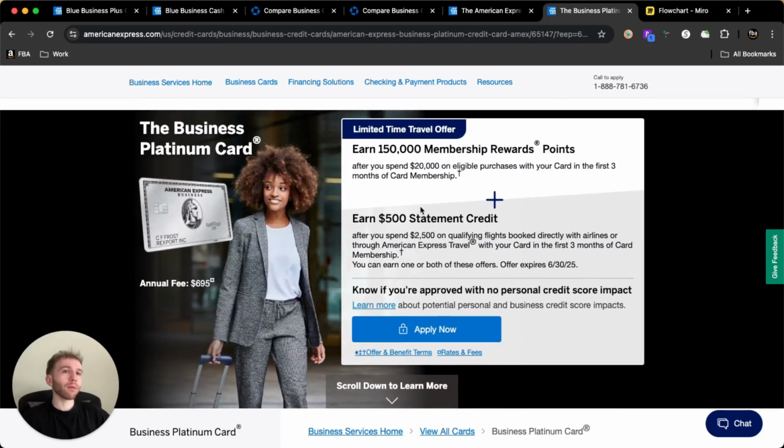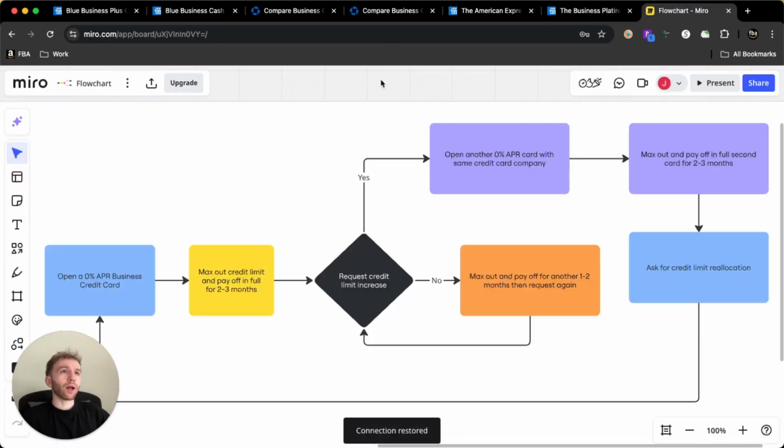But the main point of this video is going to be in this chart here. So what I like to do every single year is open a new one of these credit cards. It may be a little bit off of a year, maybe a little bit earlier, maybe a little bit afterwards. It just depends on the credit card company, and it also depends on my personal situation, if I have other ones that are running at the time. The whole goal of this is that you can combine your credit limits together if you have them through the same company.